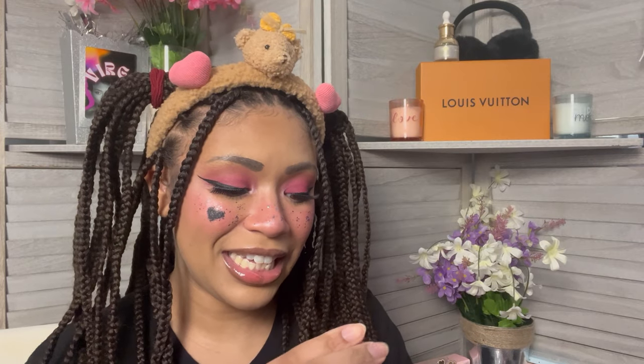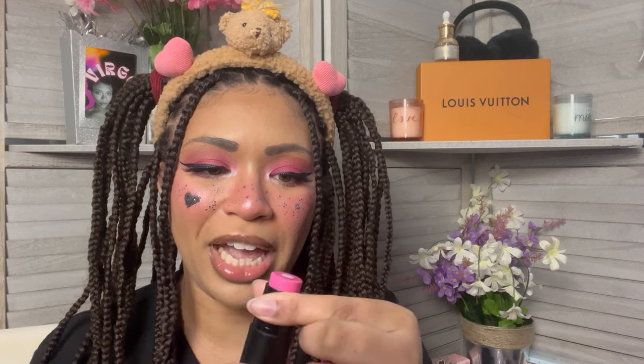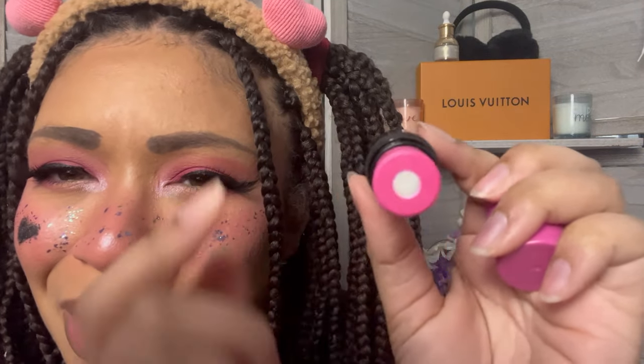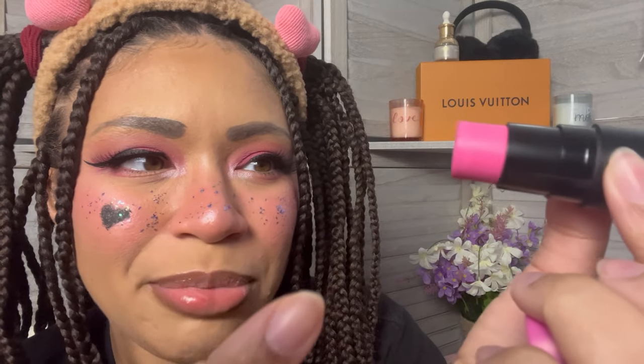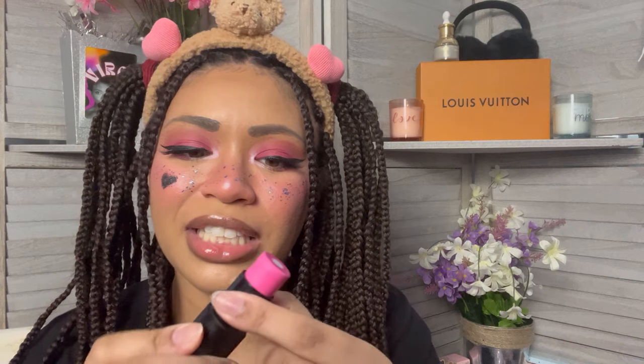Moving on, the next item that I'm pulling out looks like a full-size item. And this is by Nudestix. And this is what it looks like. I think this is an actual full-size product, bruh. They gave us full-size. That would be a banger. This is how much you get. And it has the cutest little white dot in the center. I guess that's maybe a highlight, along with, I guess, a blush.